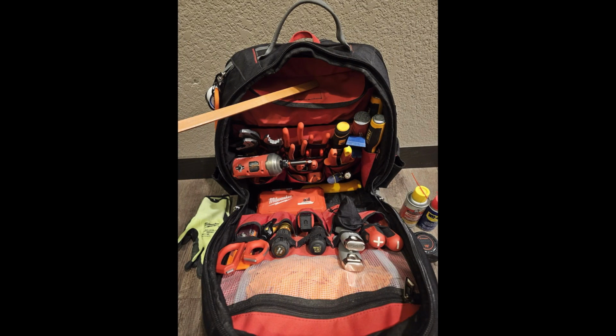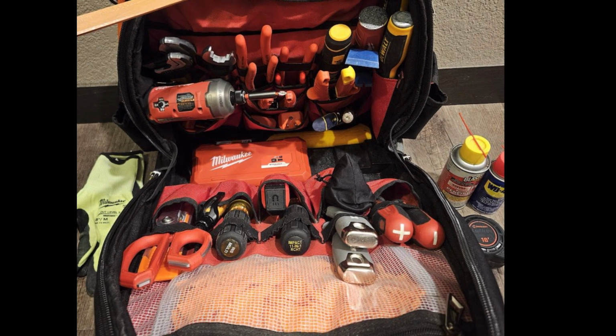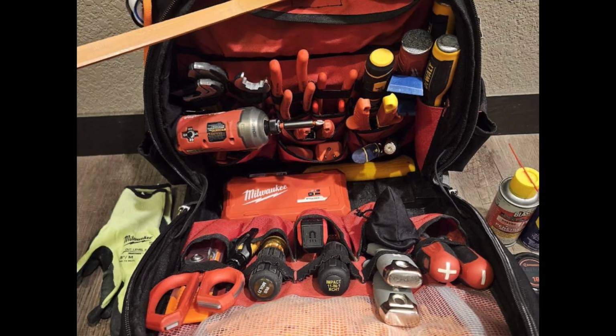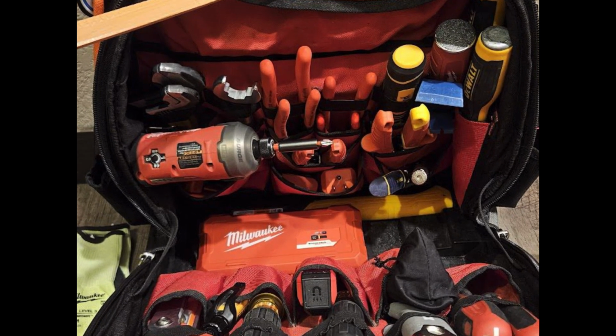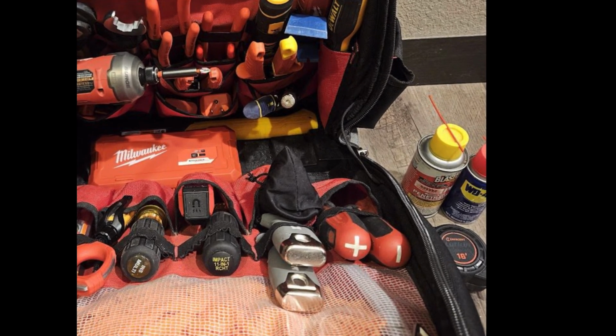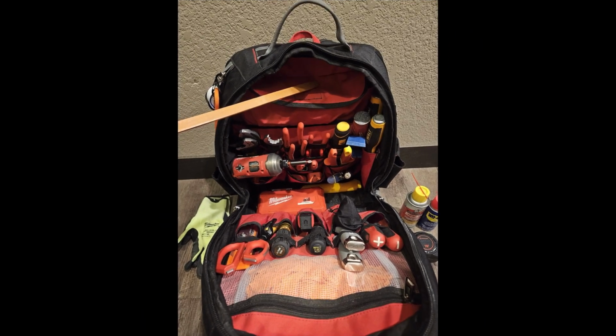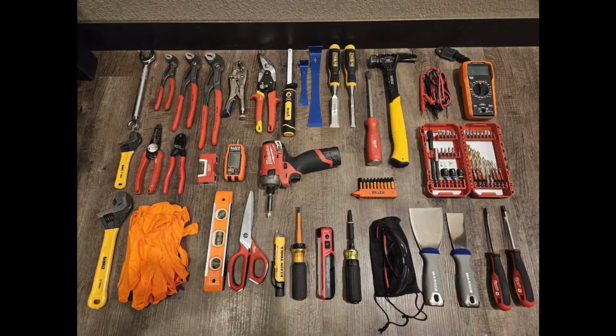We get into this. He's got some Milwaukee drivers, some Klein drivers as well, the M12 Surge. So he's got a Rigid One Stop, several Knipex pliers there, a pair of scissors. There's PB Blaster in the side of his bag. I thought that yellow top was PB Blaster, but I wasn't real sure.